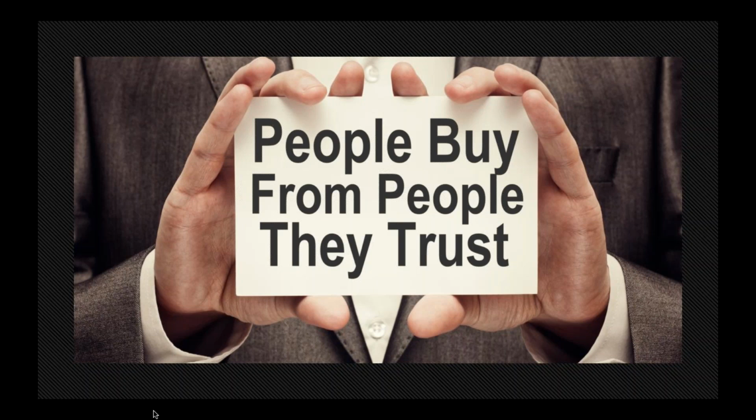Now, my guess is that as a local printer, you guys have this down pretty well with your local community, your local audience, that they know you, that they know your credibility, your integrity, you've established trust with them, and that's why they continue to purchase with you.